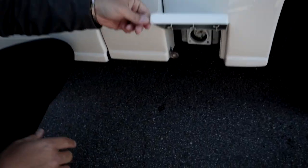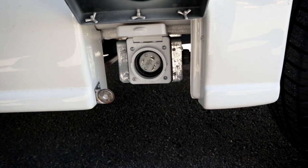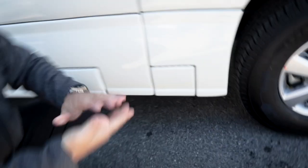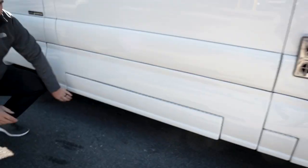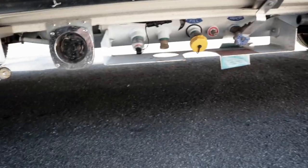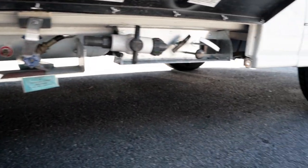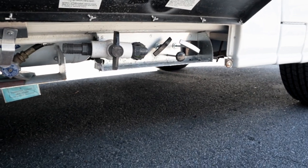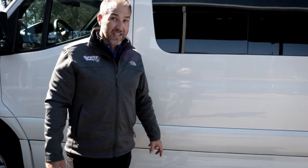I can tell. So here, this is where you plug in your 30 amp service. Look how that's hidden under there. Everything here is covered, which is cool. Here we have propane, our fresh water hookup, and our macerator right there. You pull that out, and it's a macerator hose. So this is fully loaded. Typically, all that stuff is extras. Not everyone gives you the macerator.